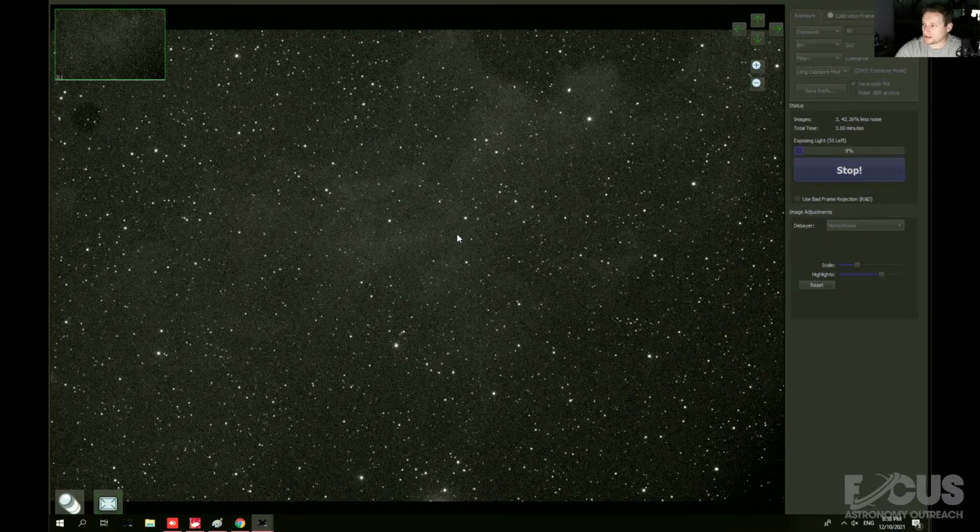But this is the Witch Head Nebula. This is exceedingly difficult to observe. The Witch Head is a reflection nebula that has bright light being reflected off of the dust particles that reside inside of the nebula. And that light is being reflected from the bright star Rigel.